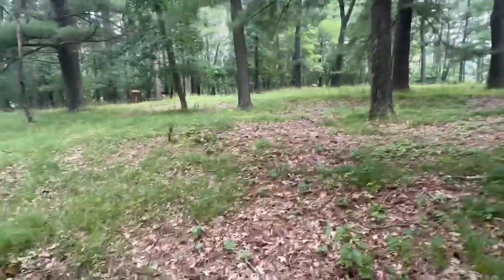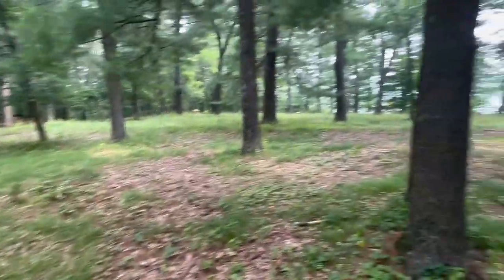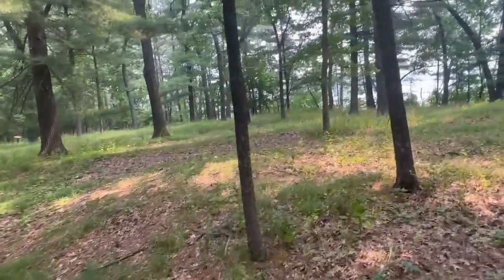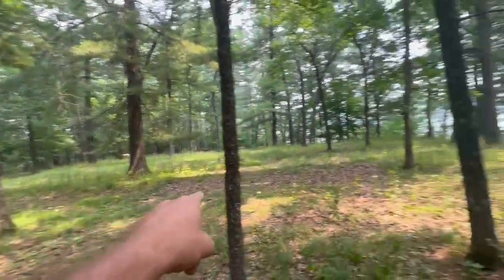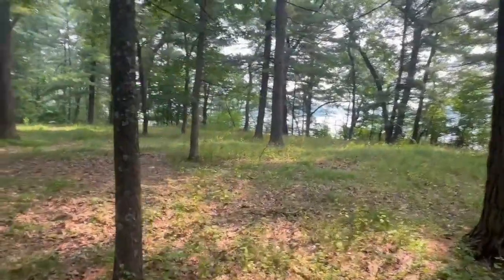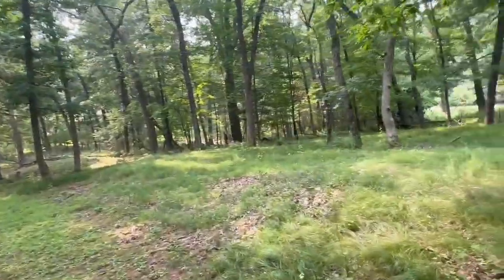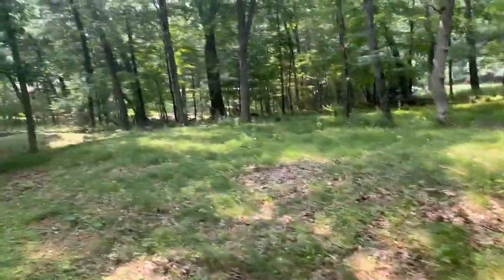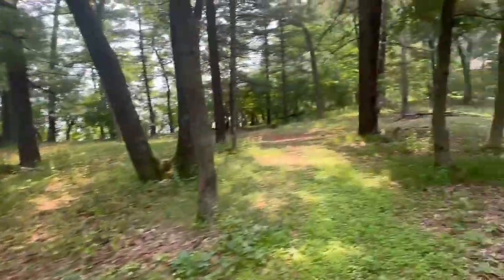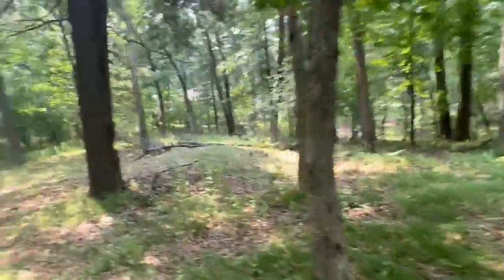Let's see if we can get lower, you might be able to see it. Not really. But right here, you can see that raised ring enclosure around. This is a bunch of small mounds here, you can see. Neat little place.